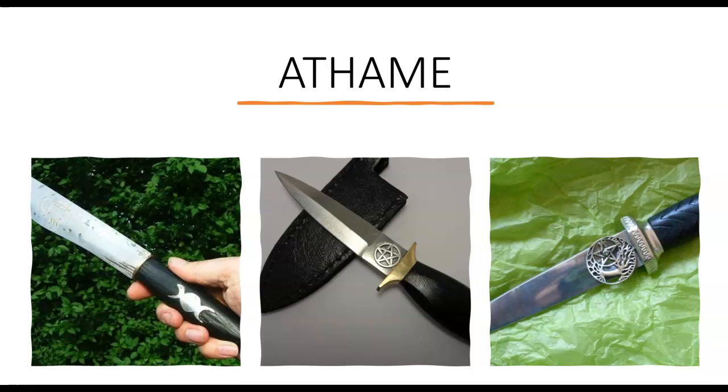It doesn't need to be sharp. As a matter of fact, most Athames are not sharp. So you won't be chopping veggies with it. Some Wiccans and witches like to cast a circle with an Athame instead of a wand.